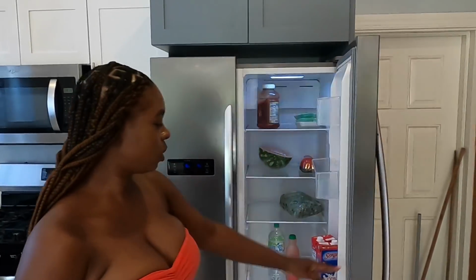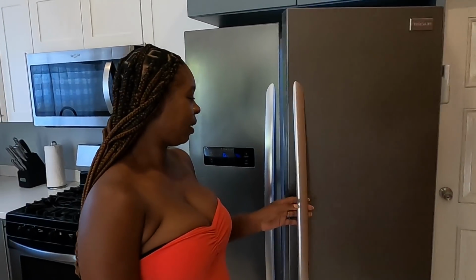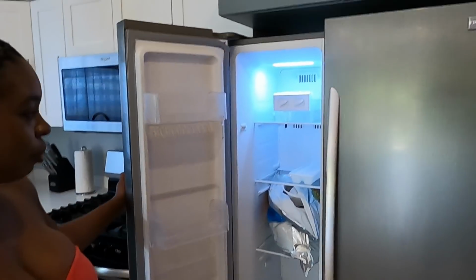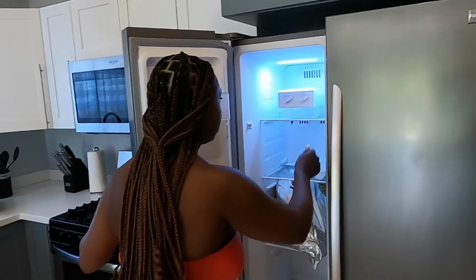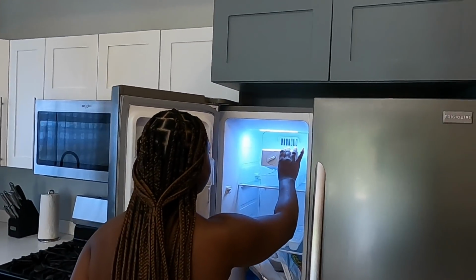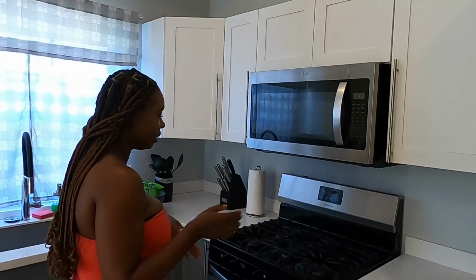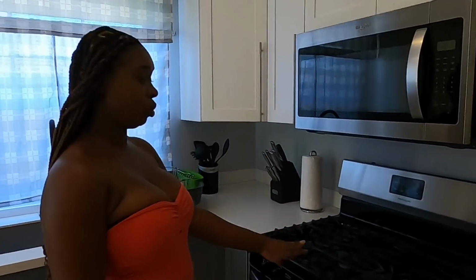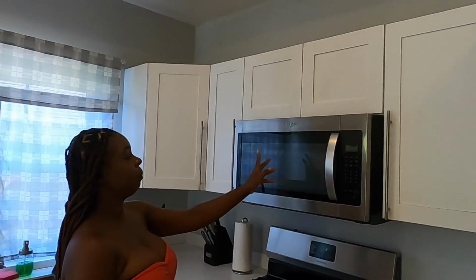So we started packing out some of our stuff already. We got all of our meats and stuff in the freezer. We're going to need ice. Definitely we'll be needing that. So I like the fact that they gave us a food range stove. A very similar stove to the one that we have at home, just a different brand, and the same microwave as well.